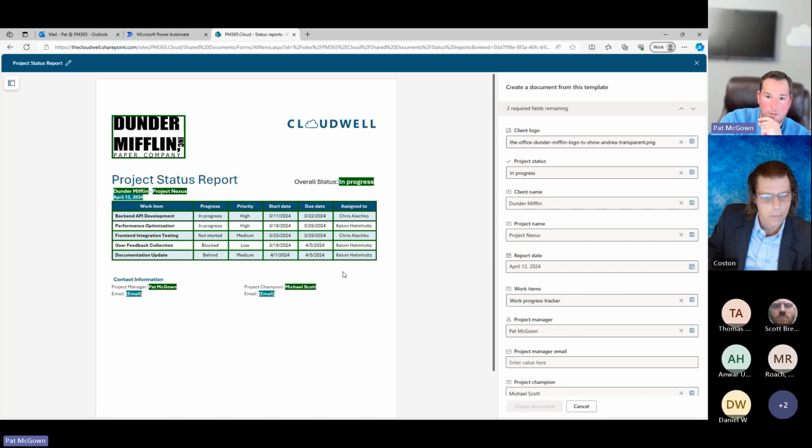So really, really love that. If you think about some of the other templates that are available to you, or what you can do with SharePoint lists, and how you can build out your list columns, pretty powerful as you can directly pull that information real time into your template, your Word document that you're creating.